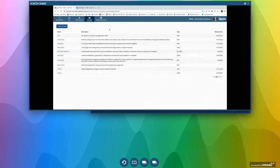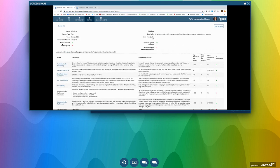Here we also have a tab that outlines the systems and applications that your organization has. Drilling into one of these, such as Salesforce, you can see the automations that rely on Salesforce and the ones that are in production. You can also take a look at the next major release date of Salesforce. Given this information, you can do an impact analysis to determine, prior to this release date, what automations do I need to look into to make sure that these updates don't break? This way you can get ahead of the changes and make any adjustments to these automations as needed before the update comes.